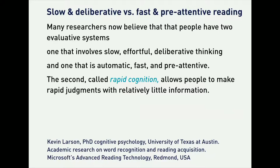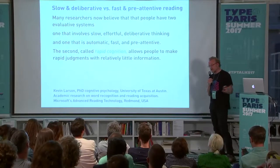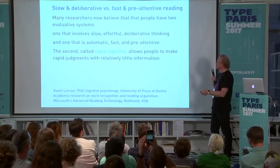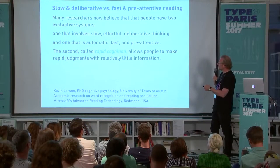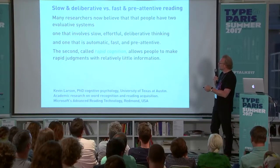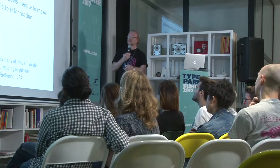So the researchers now think that we have two kinds of reading: slow and deliberate reading, and fast and pre-attentive reading. When we are familiar with the language and the subject, and the typeface is legible and the typography is good, we keep on reading. And when we don't know the language, when we have a difficult typeface, and when texts are complicated, then we read slowly. So we shift from one to the other. And the idea is that we read as fast as possible and consume text without thinking too long.